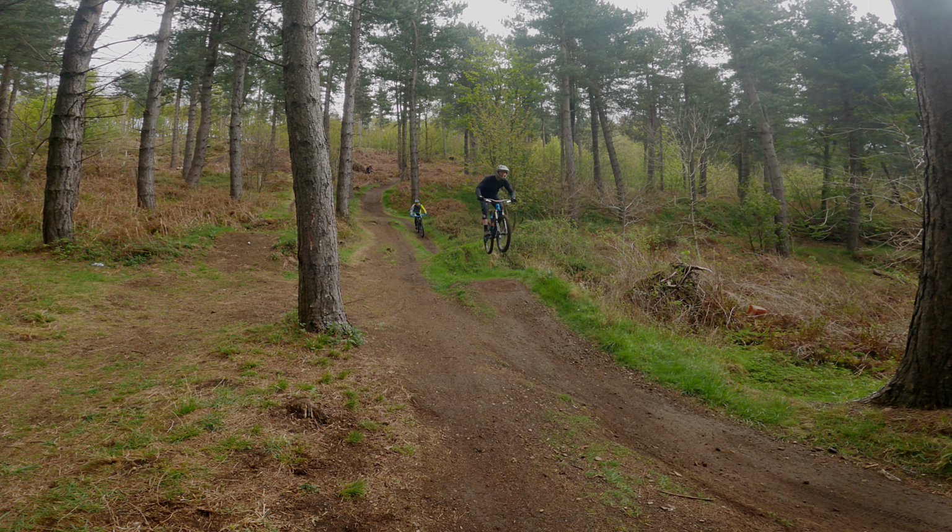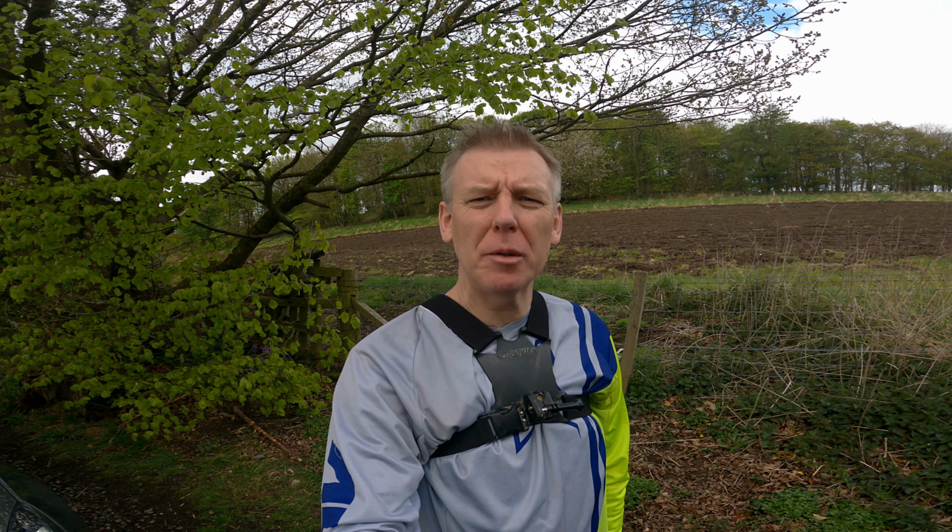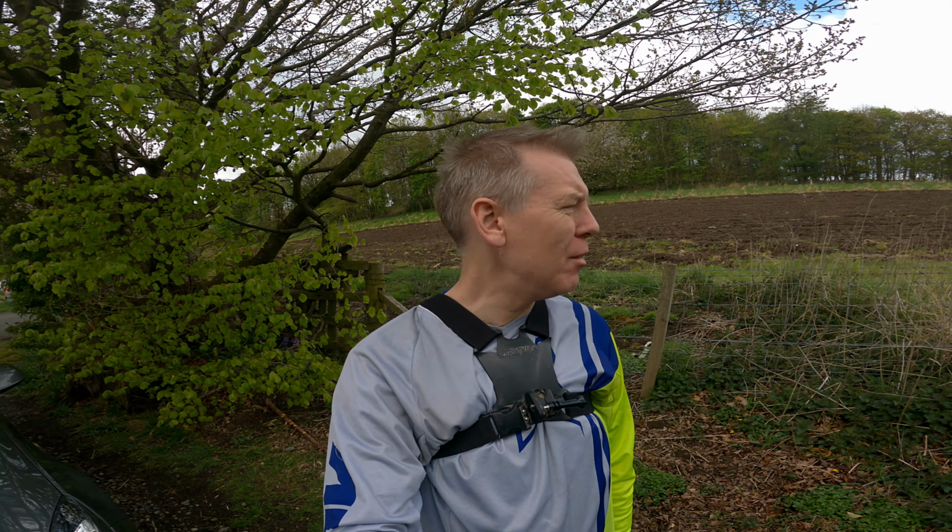Morning! We are at Braefoot today. Not been to Braefoot since last year, so this should be good. It's put a little bit of rain down, so the trails might be damp. They might be quite good to take away the dust that we've had for the past few weeks, which has also been really good. So a nice wee change.